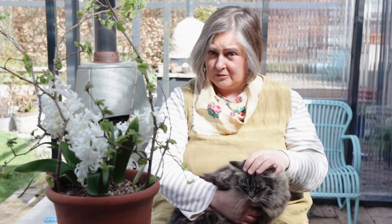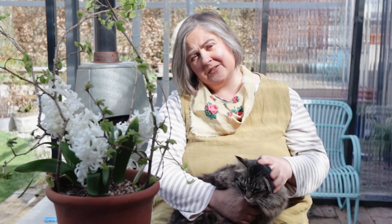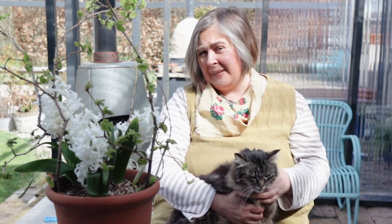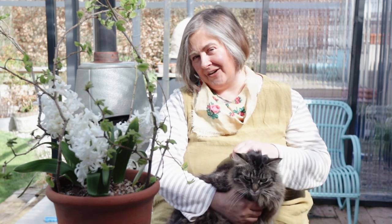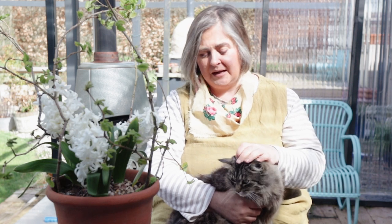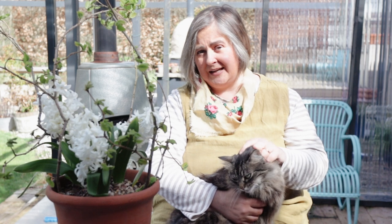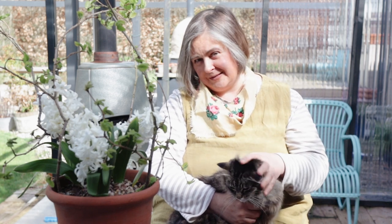I went to an exhibition called Making 50, which is the work of the Textile Study Group. The Textile Study Group is a group of tutors and makers, and this is their 50th anniversary year, as the group was set up in 1973. And the exhibition, which is in Peebles Museum, is work by all of the current members.